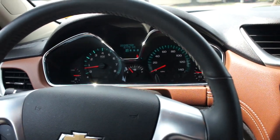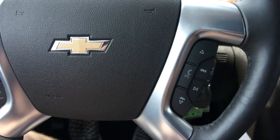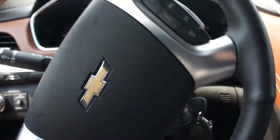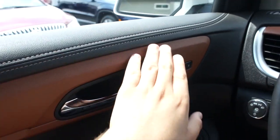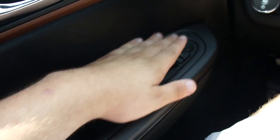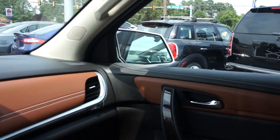Inside of this Traverse, this one is equipped with a leather wrap steering wheel, your cruise controls over here, as well as heated steering wheel controls, audio system controls on this side, nice and light power steering. Up top on the door, all padded stitched leather, padded material around here, and padded stitched leather down on your armrest. All four automatic windows, power mirrors, power locks, all of that. Your mirrors as well are power folding.